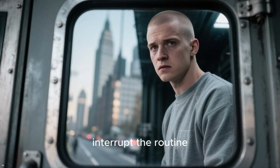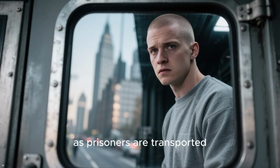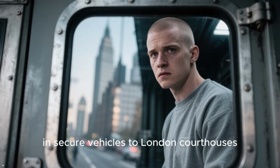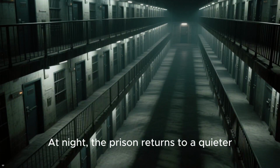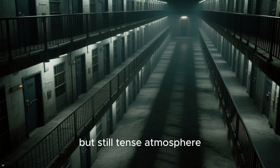Court appearances interrupt the routine, as prisoners are transported in secure vehicles to London courthouses before returning to the prison at the end of the day.